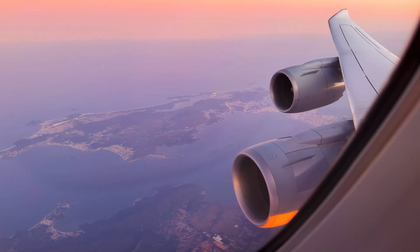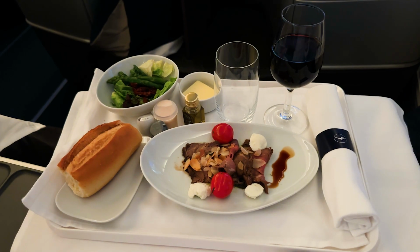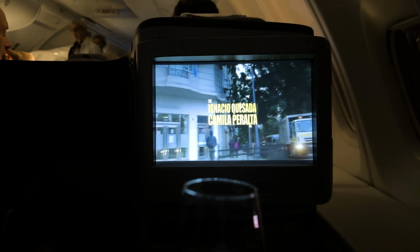As we passed Sao Paulo in Brazil, our starters were served: roast beef with a side salad and some bread. I did what I always do on these flights back from Argentina and watched a good old Argentinian film. In this case it was Cambio Cambio, an Argentinian film about a black market currency dealer.